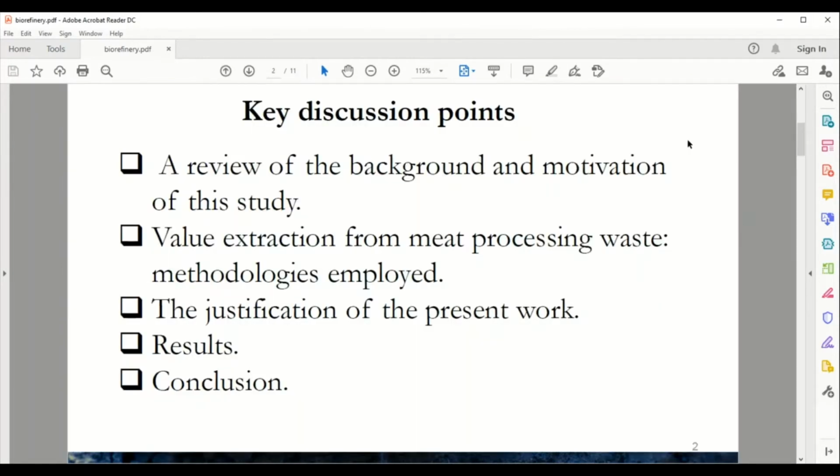Now, during the course of this presentation, the background of the study will be explored. Our motivation for this study will be discussed. The methodologies we have explored so far will be discussed. Results, justification of the present work, and of course, conclusions will also be presented.